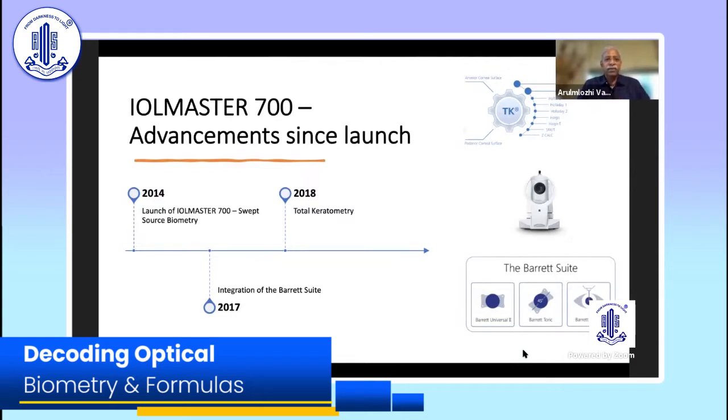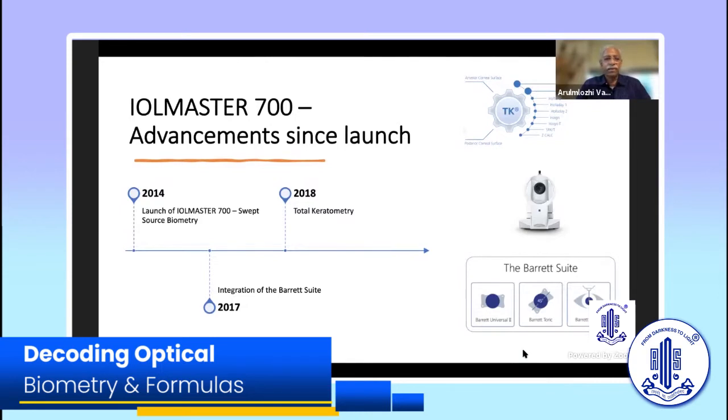When the IOL Master was launched about almost 20 years ago, I bought one of the first ones in South India, and everybody was laughing. Those days, it wouldn't penetrate probably 40 to 50% of the cataracts, and they were laughing as to why I bought it. I've gone through 4 IOL Masters till now, and I'm very happy with the 700 with the TK, which really made a big difference. And the CT, or the central topography, is definitely icing on the cake, and it's really worth it.